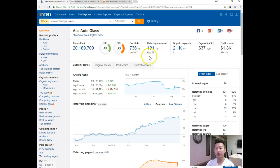What we want to do is shoot for about 350 referring domains on about 3.5 thousand backlinks. That's about how many websites and backlinks you're going to need to really get to the top of the page for all the relevant keywords out in Hawaii, right, which is the state that you're targeting.